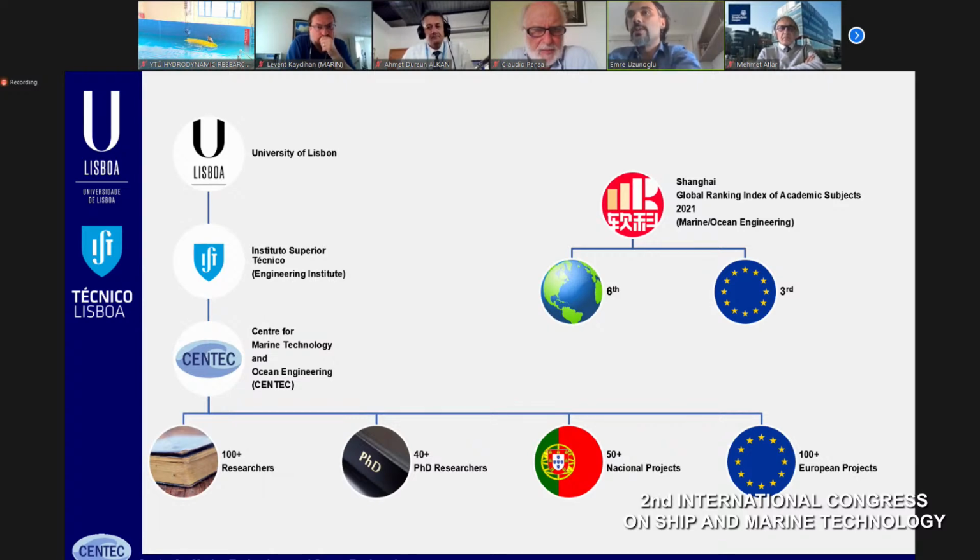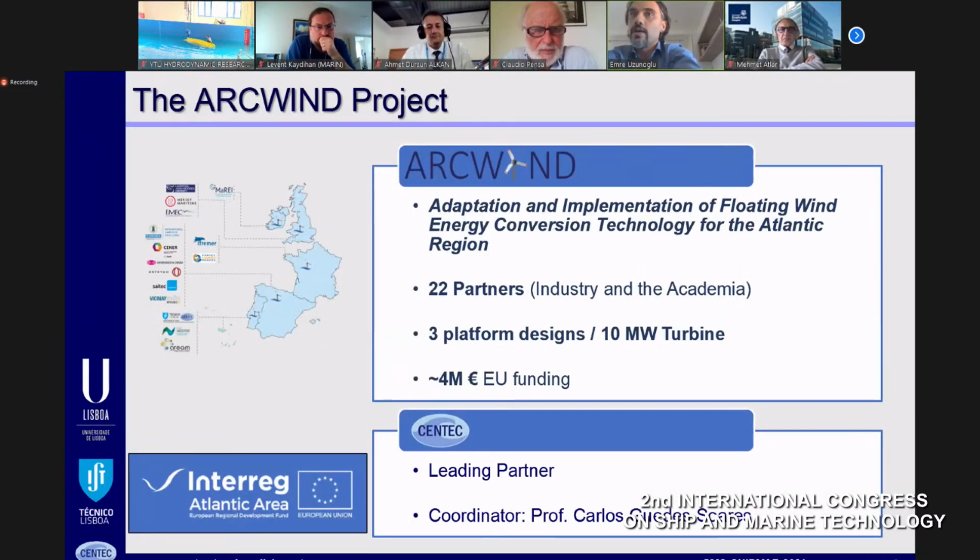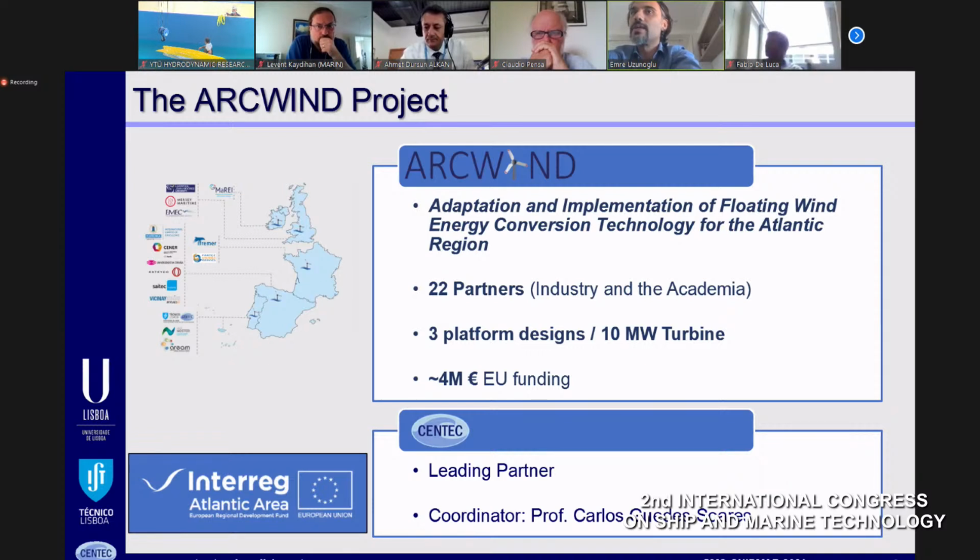In one of these European projects, called ArcWind, the very long name is adaptation and implementation of floating wind energy conversion technology for Atlantic region. ArcWind, I believe, is shorter. It brings together 22 partners from both industry and academia. What we are doing there is 3 platform designs for a 10 megawatt turbine, and it has received European funding of about 4 million euros. So it's a bit of a larger project. Centec is the leading partner and the coordinator is Professor Carlos Guedes Soares.